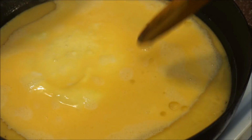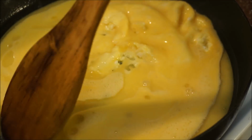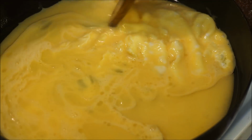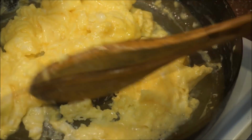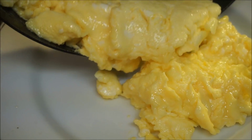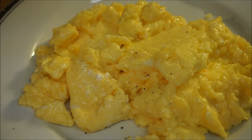Now, as soon as you see the egg start forming in the middle, you want to go ahead and move that out of the way. That top layer, just move it out of the way. Just like that. And here you have the perfect scrambled eggs. A little bit of black pepper.